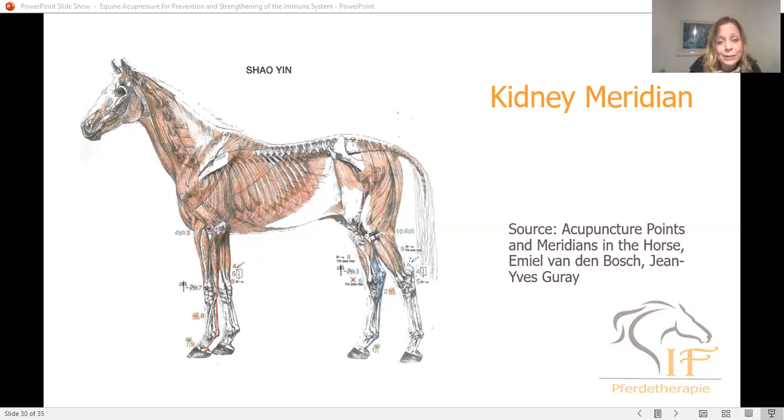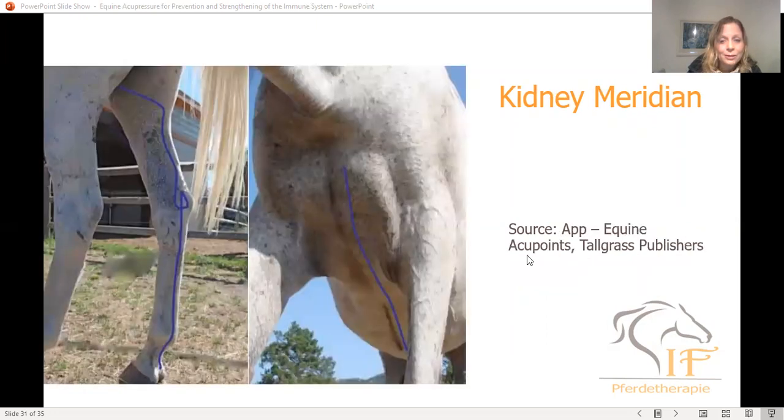And the kidney meridian starts here, caudal-medial on the coronary band, runs up the leg, and then over the hock, not in a straight line, a bit of a zigzag, and goes further up. Actually you can't see it on this picture. I have another one here. It runs further. So here you can see it in the circle, and it goes up and runs forward on the belly, and it ends on the chest. I think it should end here rather than, it's a bit low down.